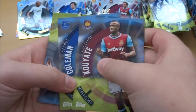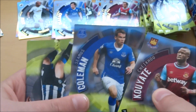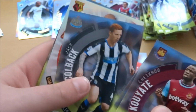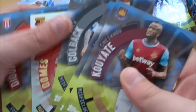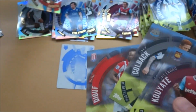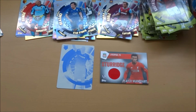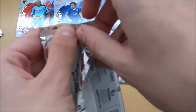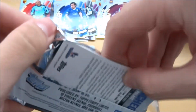Anyway, Kouyaté, who's been a solid rock at the heart of the West Ham midfield this season. Seamus Coleman, Jack Colback, Aurelio Gomez, and Mame Diouf. This guy is a superstar, so it's not positionist. Well, superstar striker. That's positionist, come on. Gotta love the positionist. Why not dynamic defender?